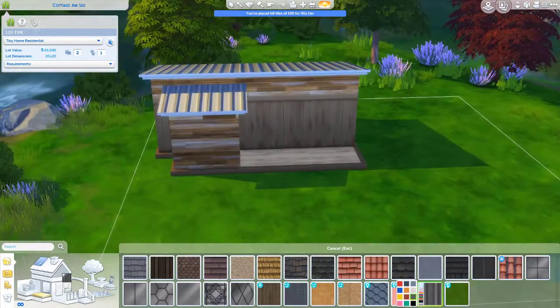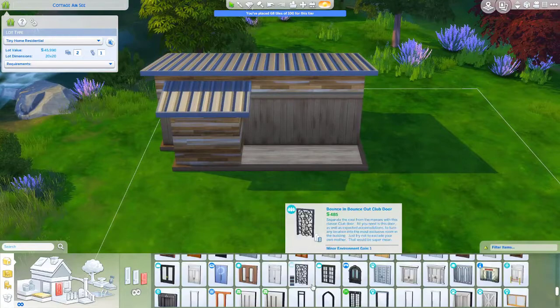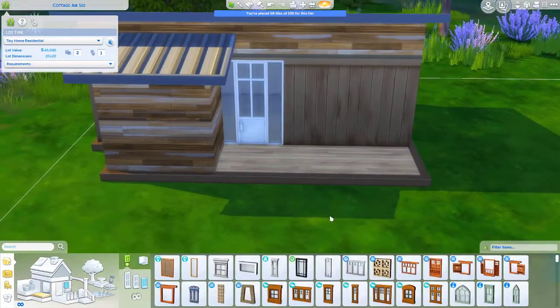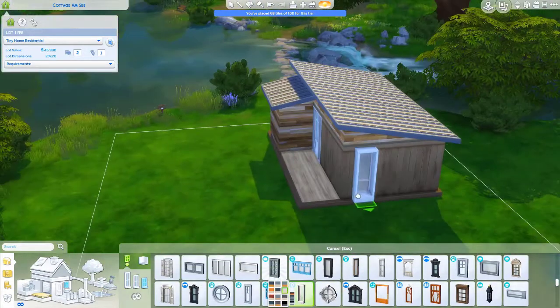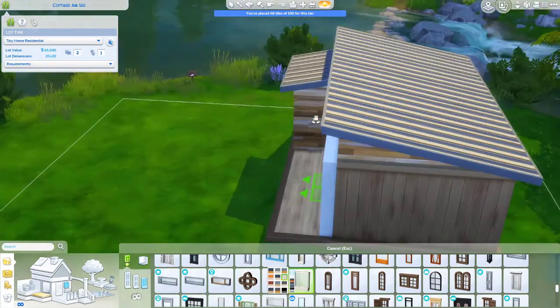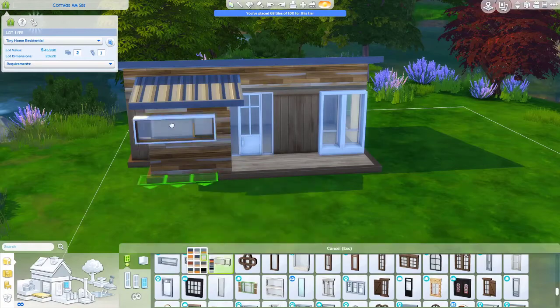So this is a tiny home. It's a tier 2 tiny home. I was really excited to do this because I was just talking about how I actually never make tiny homes. It just drives me insane if I can't fit anything in there, and I start making it bigger and bigger, and the next thing you know, it's not considered a tiny home anymore. So yeah, I just kind of struggle with that.